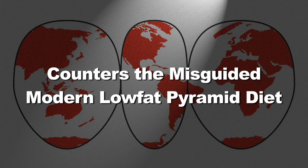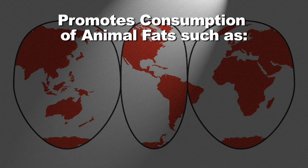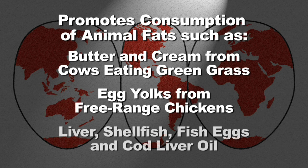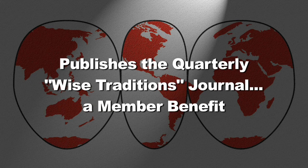Counters the misguided, modern, low-fat food pyramid diet. Advocates for return of nutrient-dense foods, especially those containing the fat-soluble vitamins A, D, and K2. Promotes consumption of animal fats, such as butter and cream from cows eating green grass, egg yolks from free-ranging chickens, liver, shellfish, fish eggs, and cod liver oil. Champions small, sustainable farmers and fishermen who provide these foods. And publishes the quarterly Wise Traditions Journal, a member benefit.